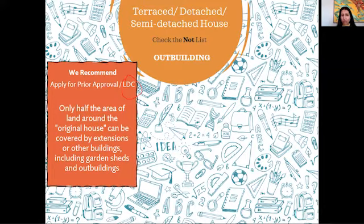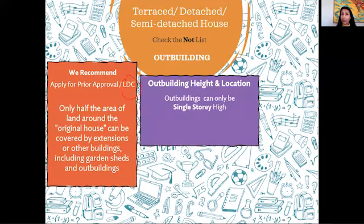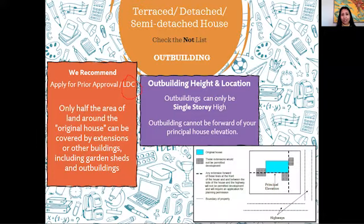Getting back to the rules, your outbuilding can only be 1 story high. That means you can only make a ground floor outbuilding. No outbuilding on land forward of a wall forming the principal elevation. Let us look at a sketch to understand this better in human language. So what they mean by principal is that an outbuilding cannot protrude beyond or be sitting in front of the principal house elevation. So the principal house elevation means the main wall of your house that faces a road or a street.